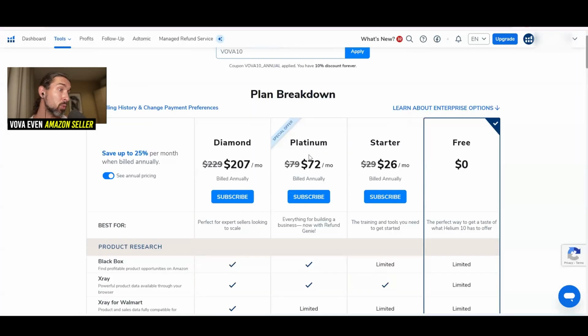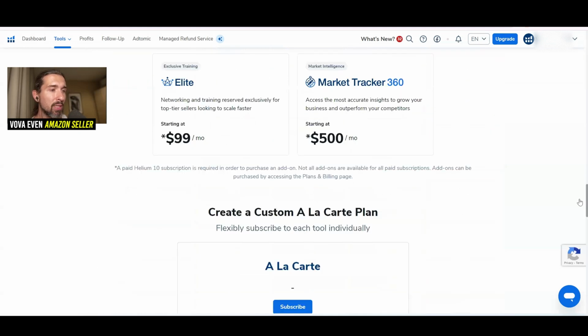So you can get Black Box within Platinum, and of course all the other tools, which is kind of recommended more because you then have the whole package of Helium 10. But again, if you only need the Black Box, then use the a la carte.